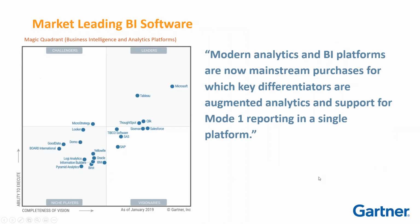If you're not familiar with the Gartner Magic Quadrant, this is kind of a lay of the land. This just came out in 2019. Every year Gartner analyzes business intelligence technologies, and there are certain requirements to get into the analysis. You can see here the goal is to be as far up in the upper right-hand corner of the leaders quadrant. There are only 4 vendors there right now: Microsoft sitting out there in pole position, Tableau, Qlik, and ThoughtSpot, who just came on this year.